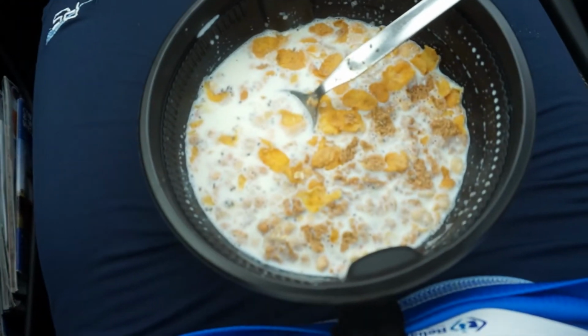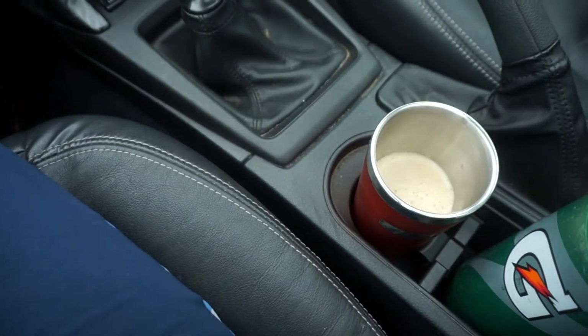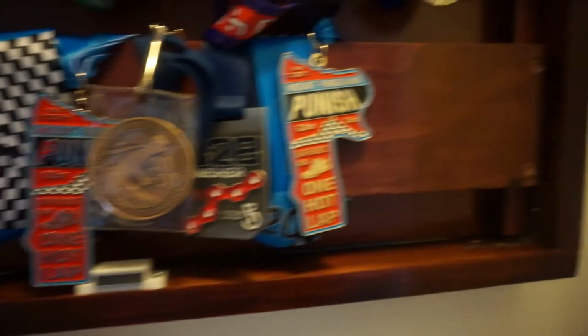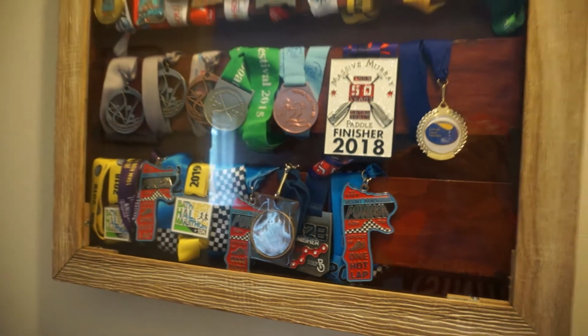Yay! So as I said, because of COVID, there's no coffee vans or anything like that, so I've had to bring my own breakfast. So, physically distancing in the car by myself. This is what I do for camping: powdered milk, with some hot water from the flask, some cereal, and some coffee. So there's my Punish medals. We've got 2018, 2019, and now one for 2020. Nice bit of bling for all that effort running around the mount.